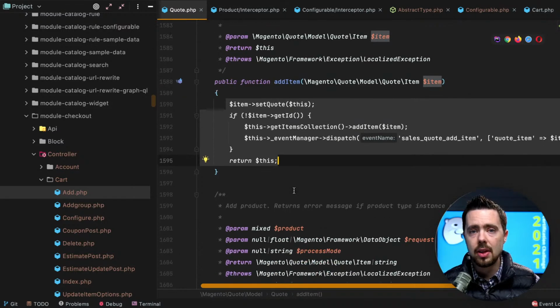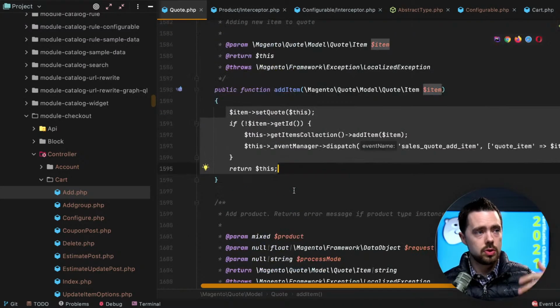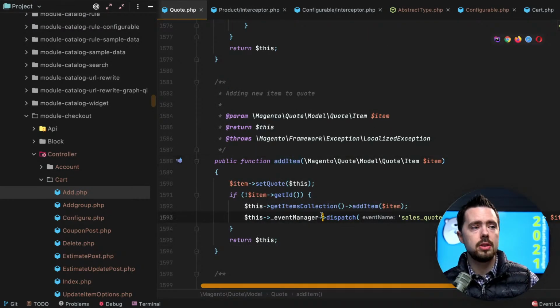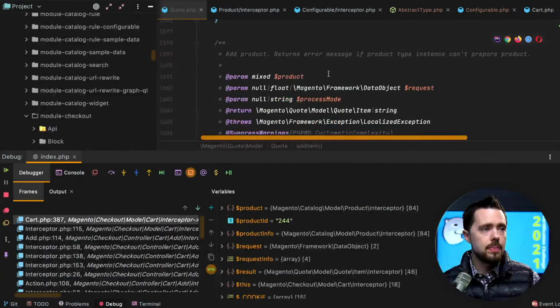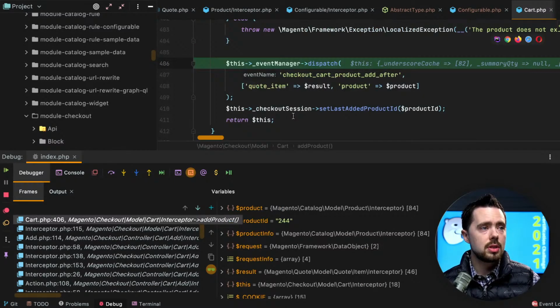I'm not aware of any other area that is more intimately connected to the item being added to the cart. So this is where it happens, and you can search through the quote item, search through the database or through the code base, but this is literally the closest place to where it is added. We see get items to collection, add item. That is literally where it happens. So yeah. Okay, let's keep stepping through this, because there's one more very important method I want to discuss.